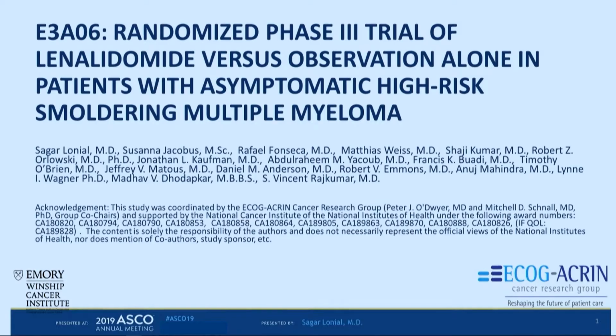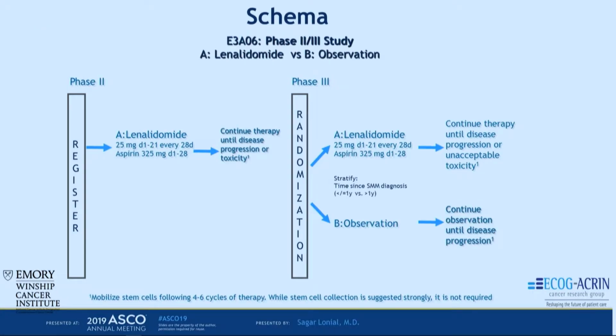So that is a segue for this clinical trial, which is probably one of the more important clinical trials presented at ASCO. This was the ECOG study that looked at treating smoldering multiple myeloma. It was a randomized phase 3 trial that compared single-agent lenalidomide dosed at 25 milligrams on days 1 through 21 versus just observation. And this is the key part over here.